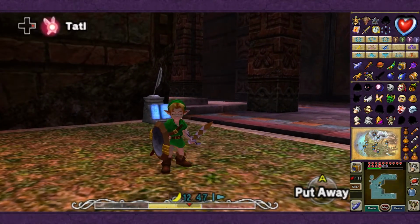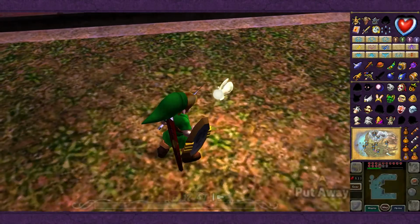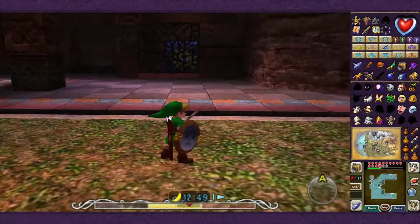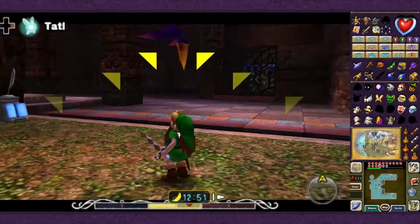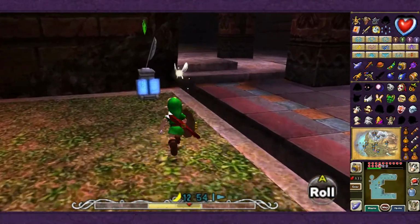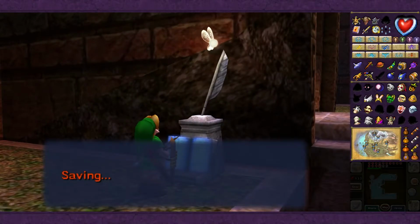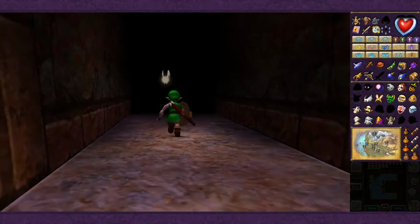You'll notice Tattle is summoning us here. If we talk to her, she says, "Sense for blood looping all around us." There are Garos here. They will give us, once again, semi-useful advice. I will fight a Garo if I feel like the advice or the information they give is particularly worth discussing, but here it's not. We've got a little quill statue, which I will save up. And then let's enter the ancient castle of Ikana proper.